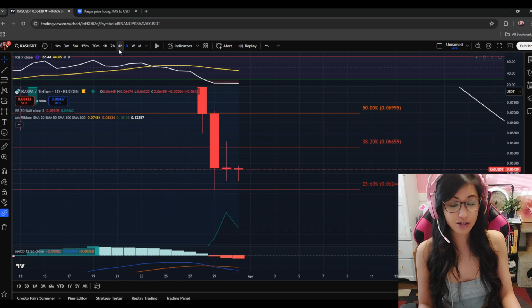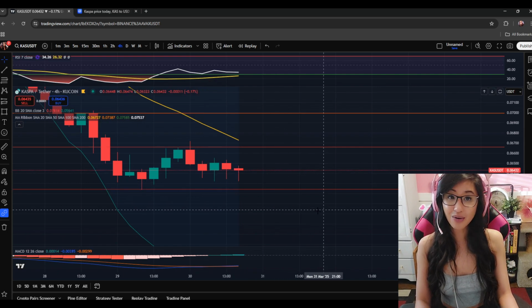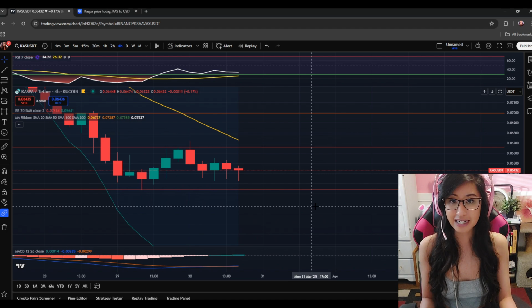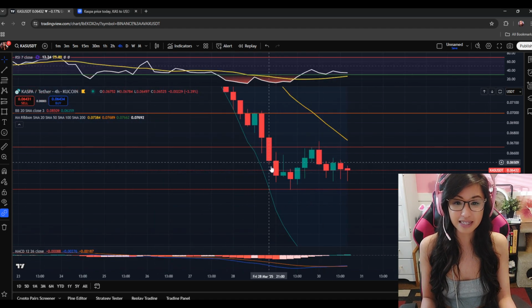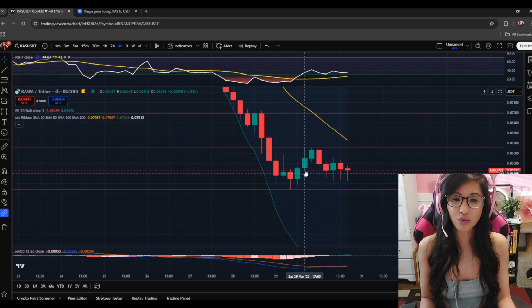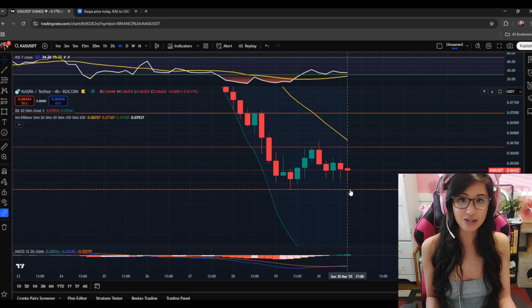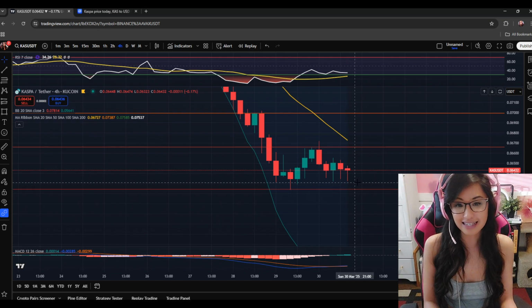If we take a closer look at the immediate short term on the 4 hour, in terms of the activity for the price, we're seeing price consolidate. So we're seeing price coming down to this area of support, retesting this area of resistance, and then possibly coming down to that area of support found on that daily time frame.